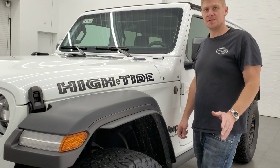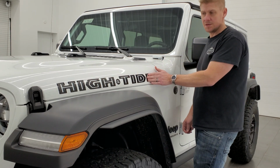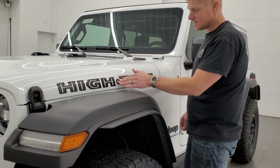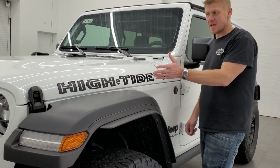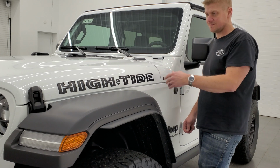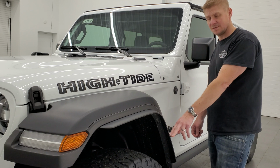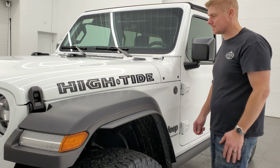So the other thing you'll notice that the High Tide package gives you is obviously the stickers on the hood. They're really a good looking sticker. It's outlined in gloss black, and then it's kind of a flat black on the inside of the sticker. You know, Jeep offers sticker packages. They range anywhere from like $295 to $500, but I think it looks good. Adds to the package a little bit. You also notice you get the fender flare extensions. That's part of that Extreme Recon package I forgot to mention.